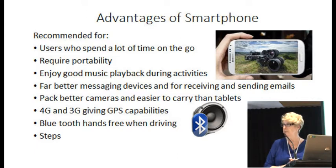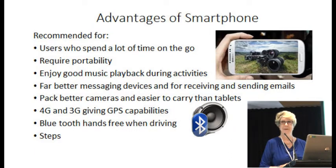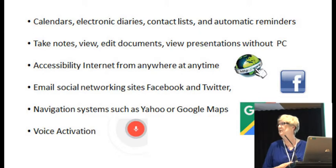And steps, we're going to have a look at what that is. What would you think that would be? And just some of the other things, as a general overview, it's your calendars and diaries and everything else like that. So your phone can become your whole little world.